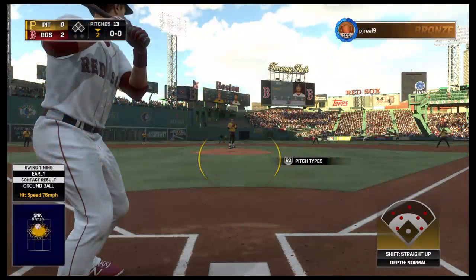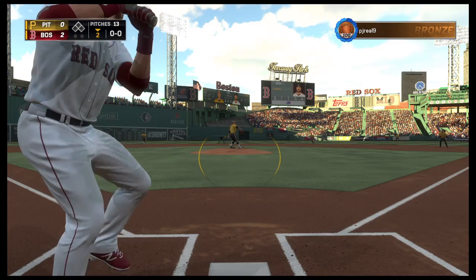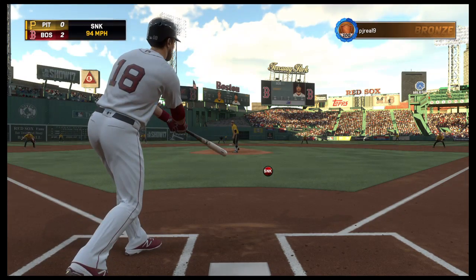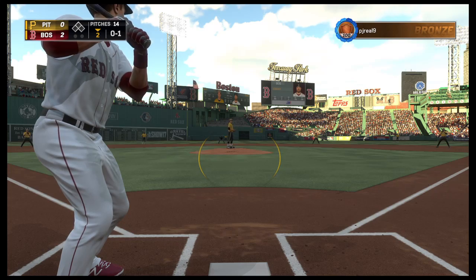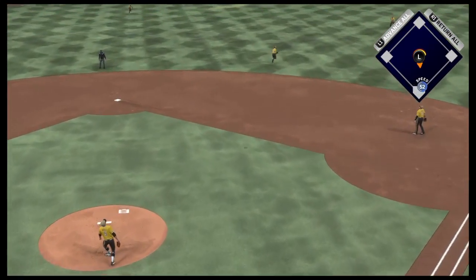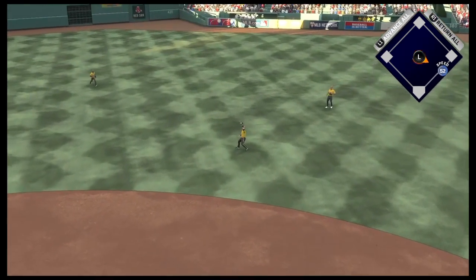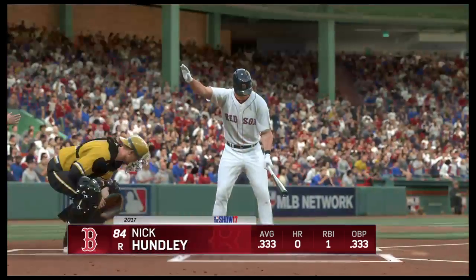Now in the box, Ben Zobrist, and he is proving to be something of a non-threat with the bat in his hands this year. The average isn't pretty. Swing and a miss, 0-1. And here's a ball hit in the air. Kipnis onto the grass, looks it into his glove, and there's one gone.